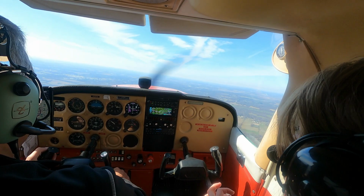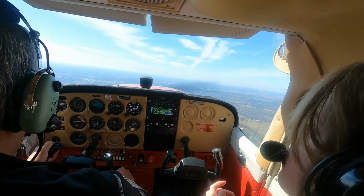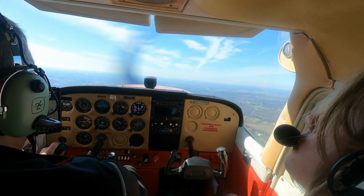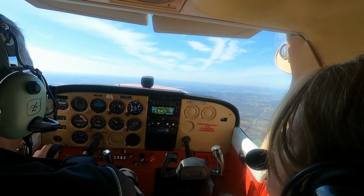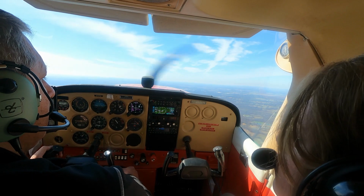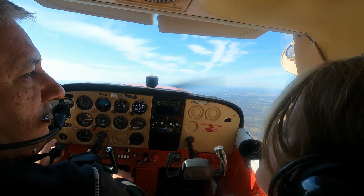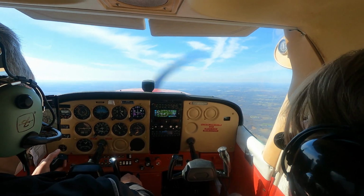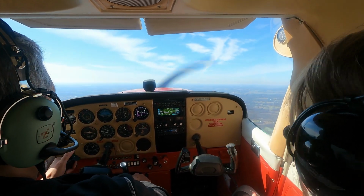4153 center. KMVN, thanks. That's the other Cessna. For Dog 72, descend and maintain flight level 240.